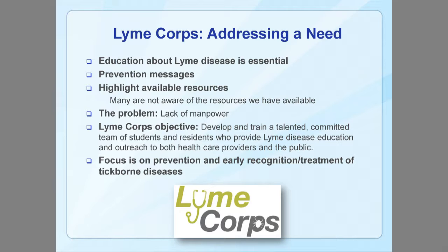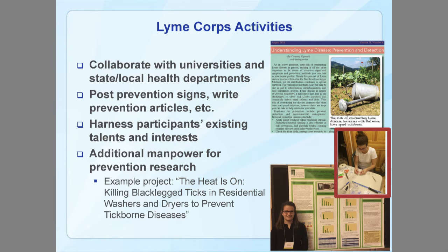The objective of Lyme Core is to develop and train a talented, committed team of students and residents who provide Lyme disease education and outreach to both healthcare providers and the public. The focus is on prevention and early recognition and treatment of tick-borne diseases. Next slide, please. Lyme Core participants basically serve as educated foot soldiers to help spread prevention messages.